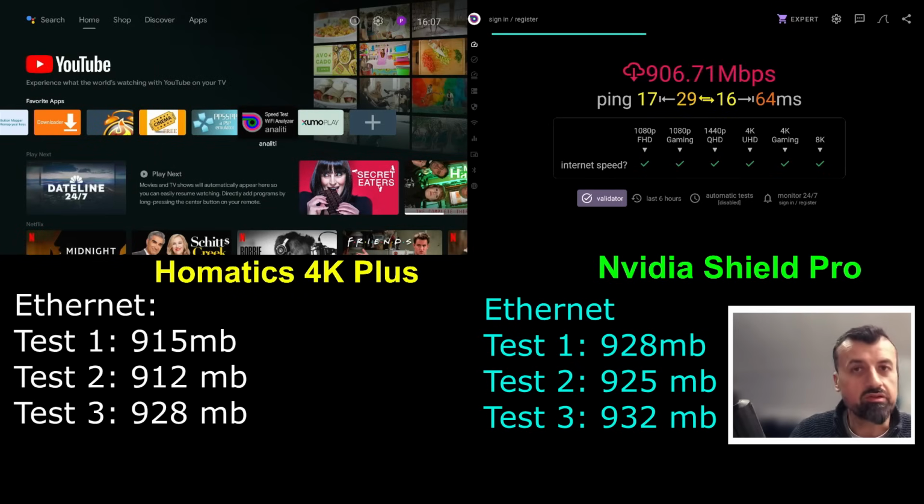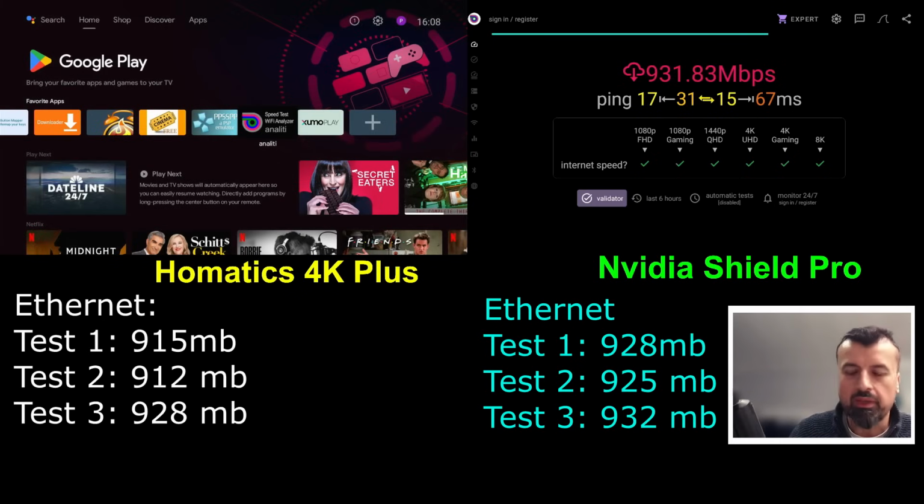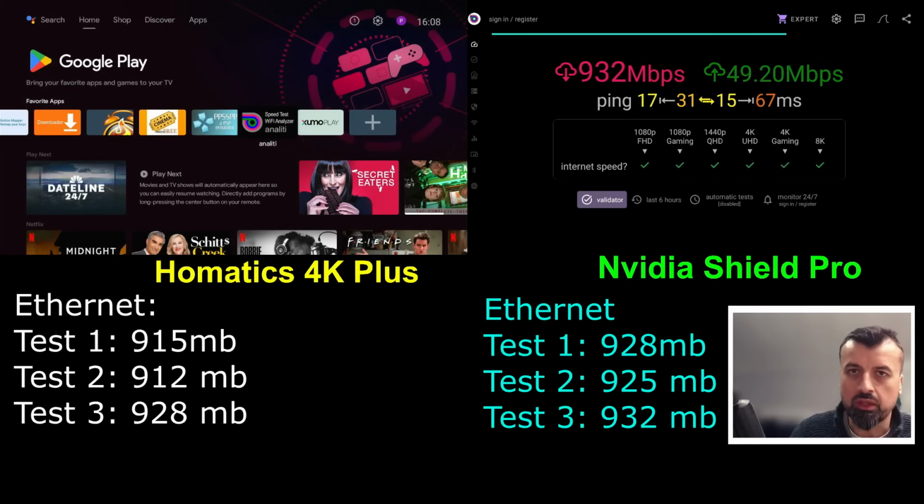So really with any of these devices, you'll be happy both with Ethernet and also Wi-Fi, but it is worth mentioning that the Hermetic's box does support Wi-Fi 6, so maybe in your setup, if you have a Wi-Fi 6 router and you're closer to it, you may actually get better speeds.